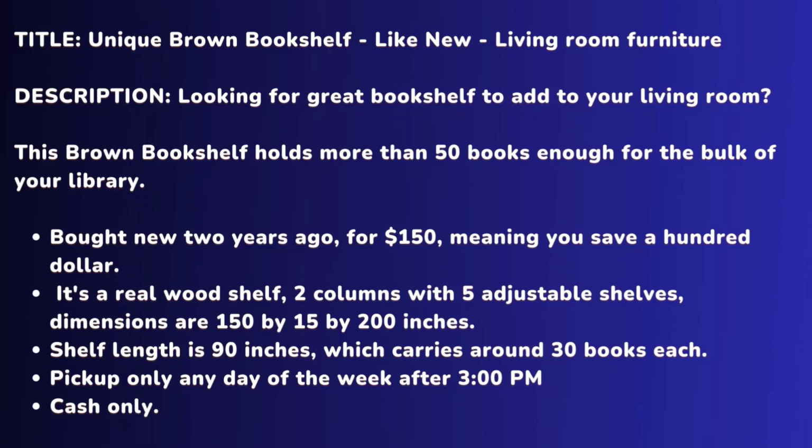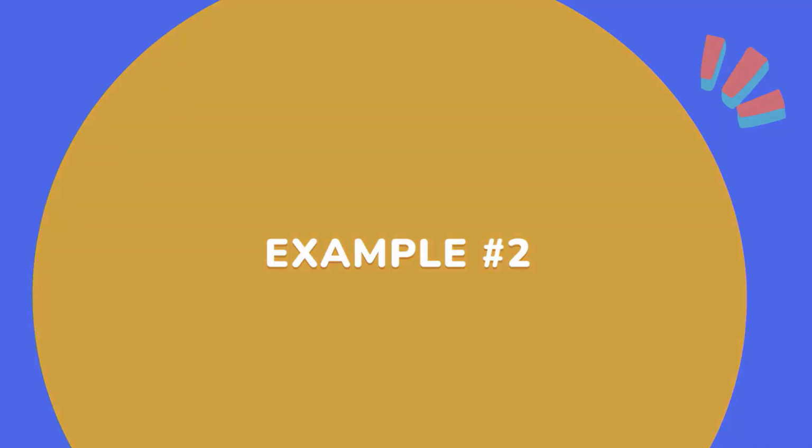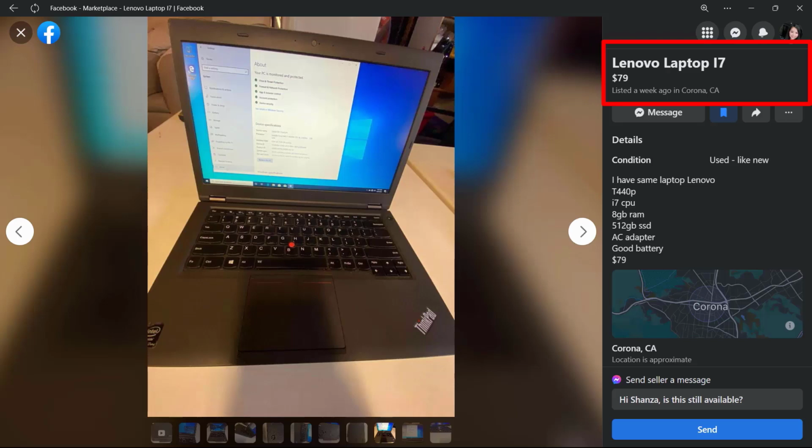Now that we have talked about exercise bikes as well as home furniture, let's wrap things up by talking about some technology, by looking at how we might improve a listing for a laptop. In this example, Lenovo laptop i7, listed a week ago in Corona, California, and it is used, like new condition.